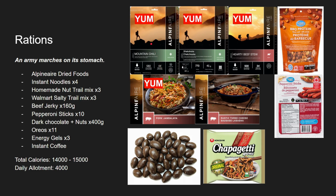I also brought this chapaghetti, just instant noodles. I brought all 4 packs. I took them out of their bags because I weighed everything, and those bags were an extra 100 grams, which is a quarter of a pound. So I was like, we're cutting it out. Another thing to cut out was the sauce packets, because I didn't need them. I brought them in case the food wasn't flavorful enough, so I could put some sauce packet and also the instant noodles inside of that bag and cook.